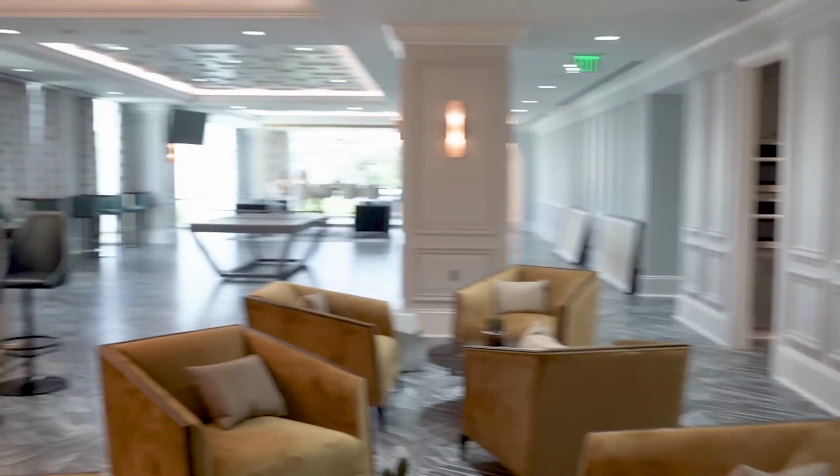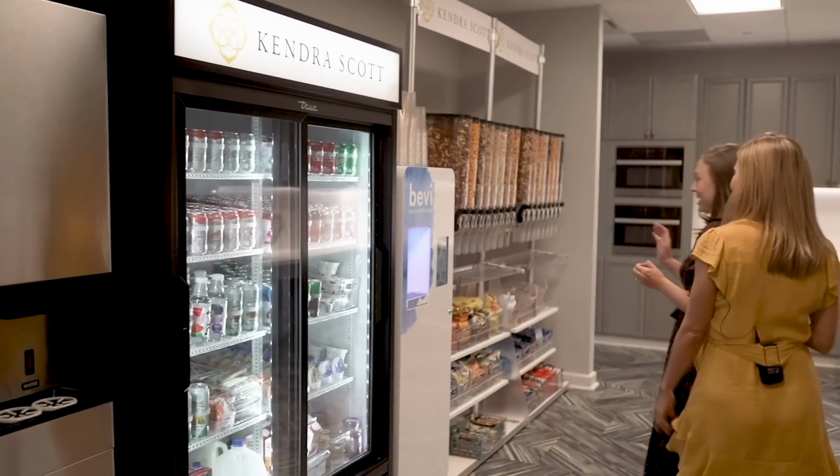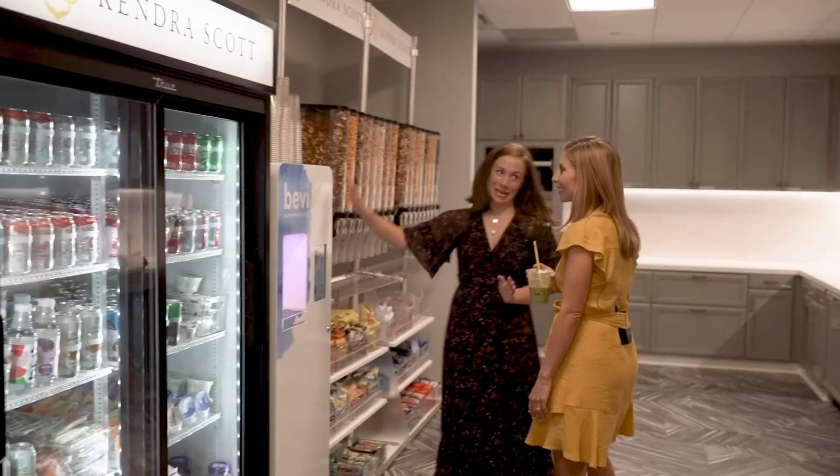Okay, can you show us the snack bar? Oh, of course. This is so impressive. My kids would go crazy in here. Oh gosh. Well, yeah, the snack room is amazing. Definitely everything you could ever want in here. I mean, we just got this bev drink machine. Yeah, this is new. Oh my gosh, this wasn't here last time. So this is brand new, but cool.